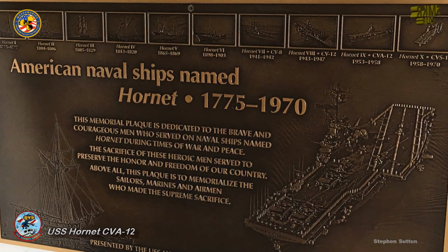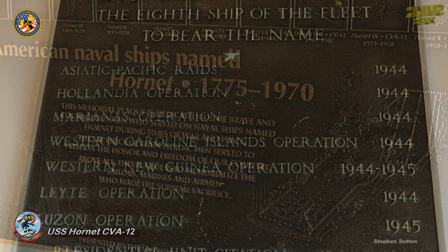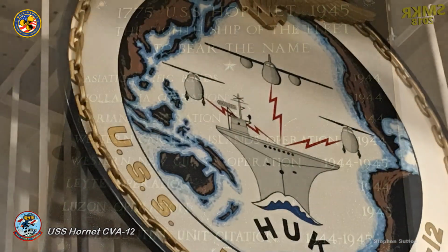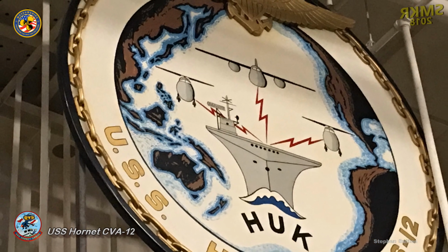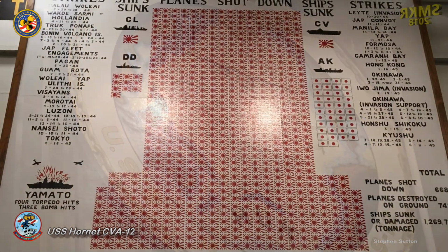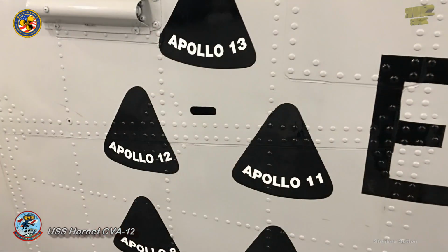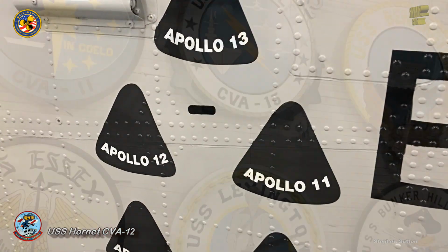10 quadruple Mark II Bofors guns, caliber 40 millimeters. 12 Mark 12 dual-purpose guns, caliber 127 millimeters. Armor: main belt and beam bulkheads 102 millimeters. Hangar deck 64 millimeters.